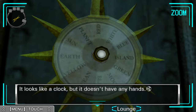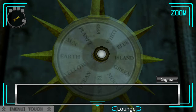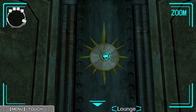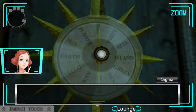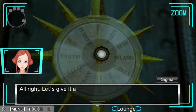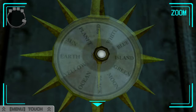It looks like a clock, but it doesn't have any hands. Do you think those needles you found might go on there? Let's see. There we go. Well, I put the hands on the clock, but nothing's happening. What if you move them? Move them where? I don't know. Experiment? All right, let's give it a try then. Move the hand to a specific time, then press the check button.